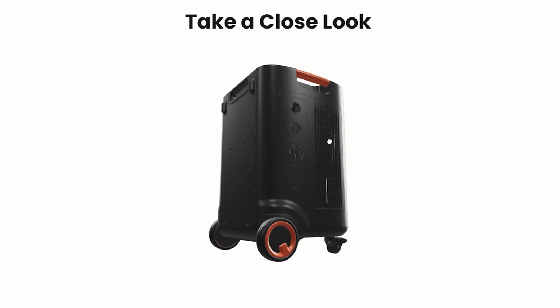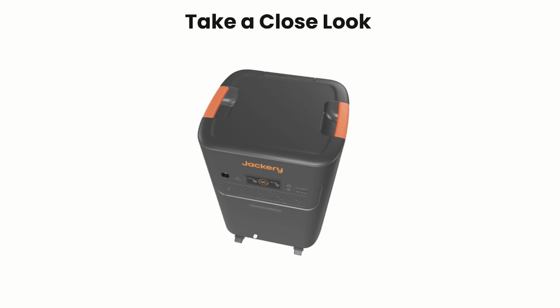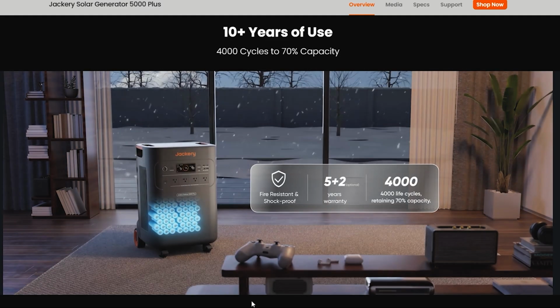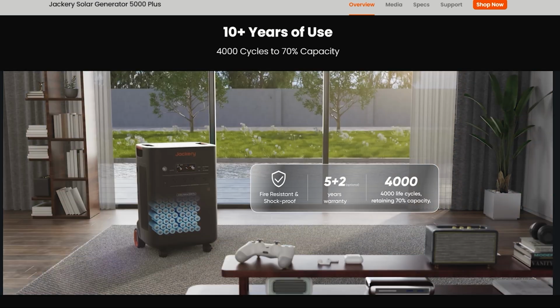But it still only weighs about 135 pounds. It's about 15 inches by 17 by 16 inches. This is a really nice small unit with built-in wheels ready to power your home during an outage. It can save you money during peak power cost hours, and even throw it in your vehicle, take it out on an adventure. With the Jackery 5000 Plus, you're pretty well covered in almost all situations.